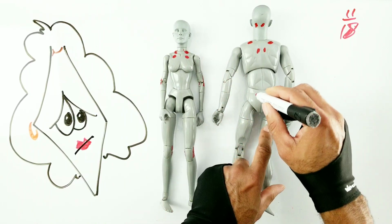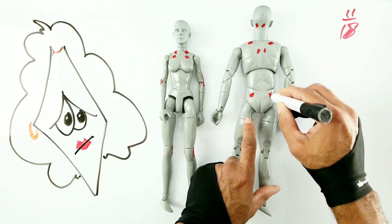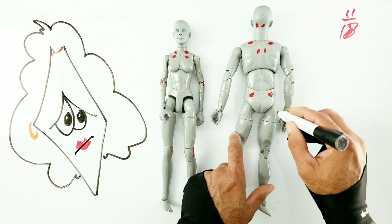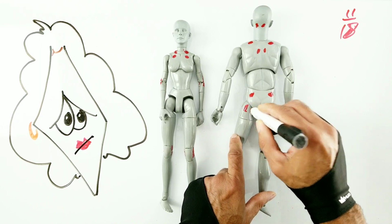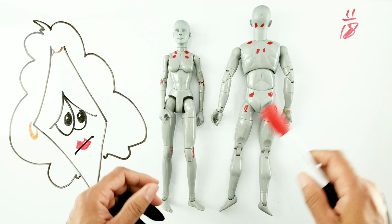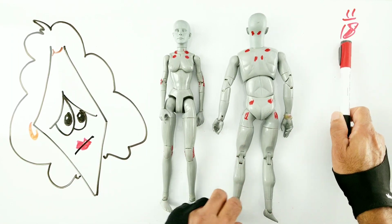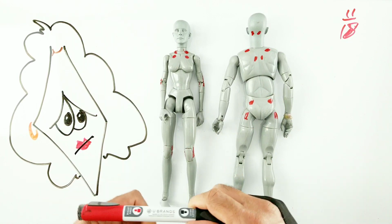The next point is the upper outer buttocks, so here, and also the hips. So for the original diagnosis, you needed 11 out of those 18 features to make a diagnosis for fibromyalgia. That's no longer the case.